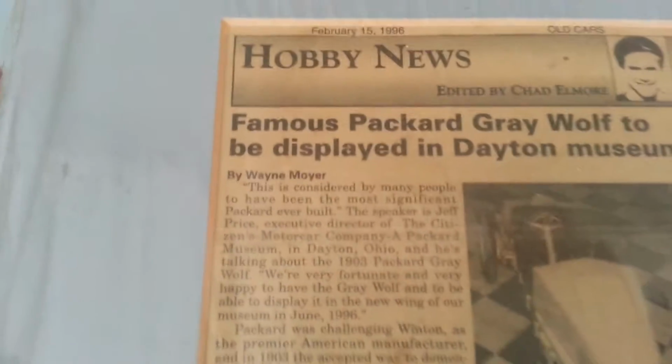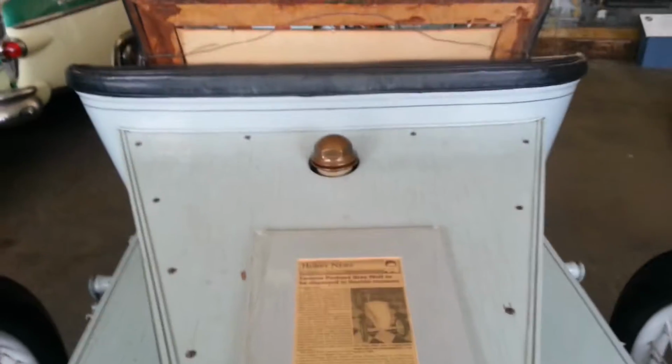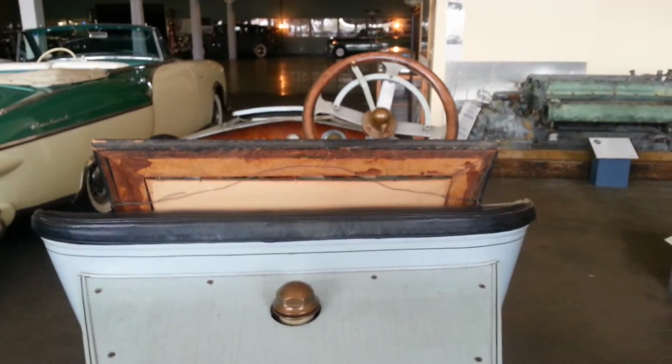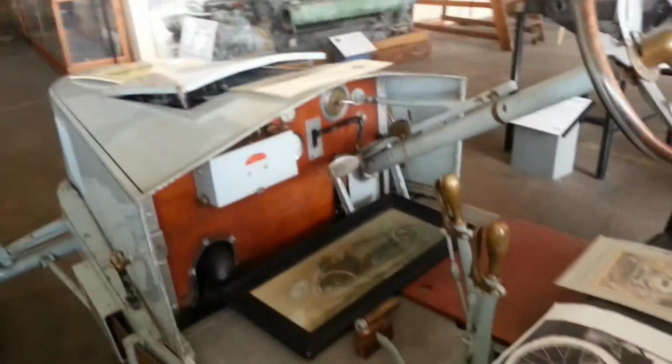Now, this is the oldest car in the collection. This is a 1903, and it's called the Gray Wolf. Here's a little article about it. This was a purpose-built automobile for racing, and it held the world land speed record at 78 miles an hour, which sounds ridiculous to people now who commute to work at that speed. But in 1903, 78 miles an hour was flat flying.